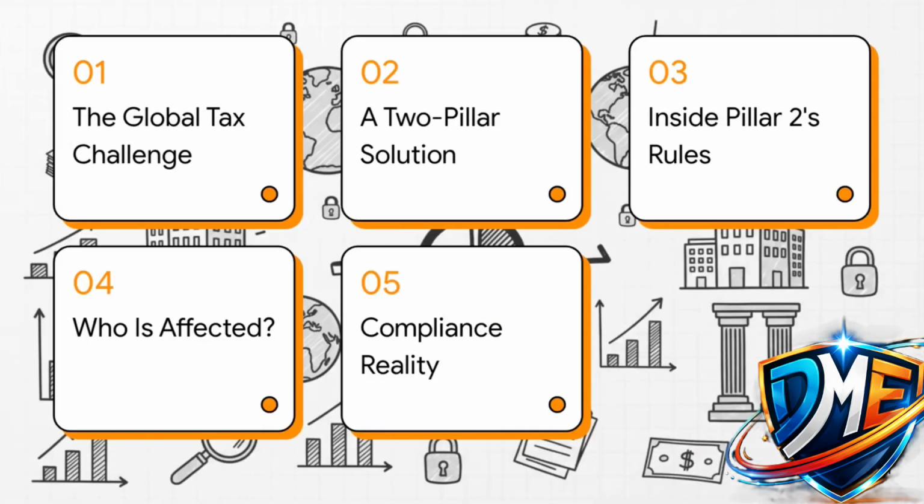Here's what we're going to cover. First, we'll look at the big problem that forced more than 140 countries to get in a room and act. Then, we'll check out the two-pillar solution they came up with. We're going to dive deep into the comprehensive rules of Pillar 2, figure out exactly which companies are on the hook, and finally, see what this new reality actually means for them.